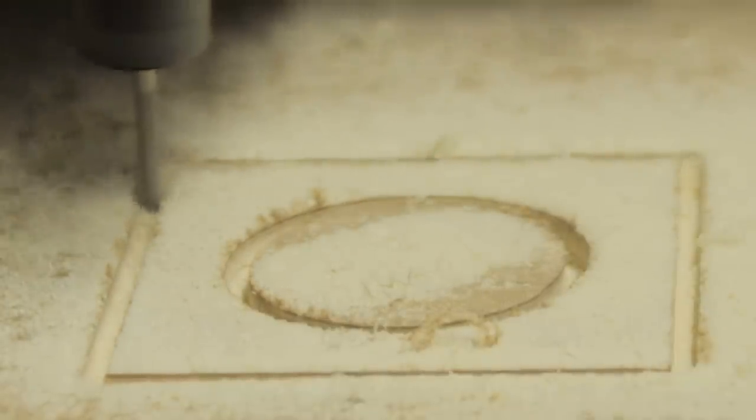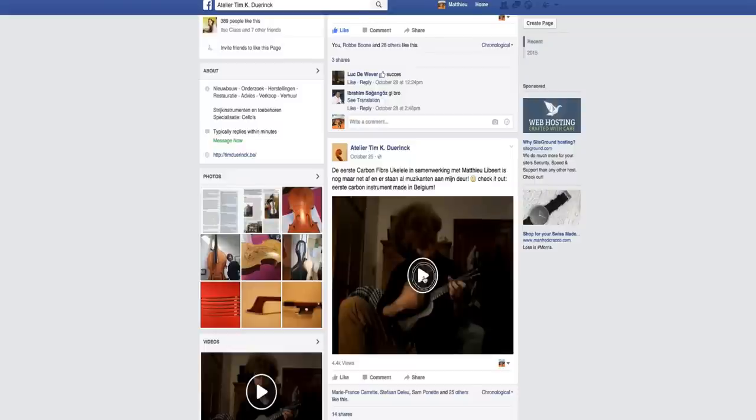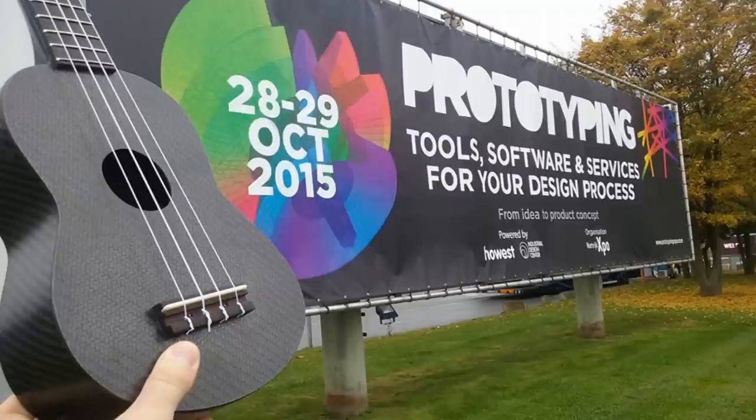Next to that, I also want to thank Tim Tweerink. We've made a small collab project, the carbon fiber ukulele. It's a wonderful experience. He knows everything about the sound, I can make the parts, and so we can work together. If other people online are especially good at something and want to do some collabs, please contact me. I think you can find me.